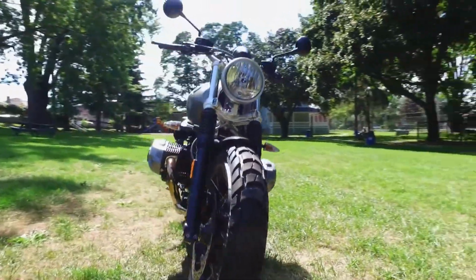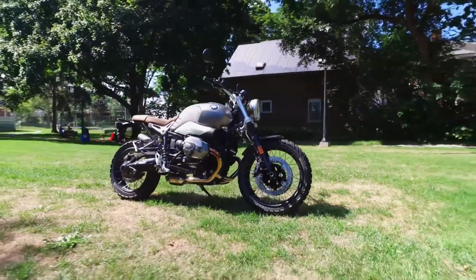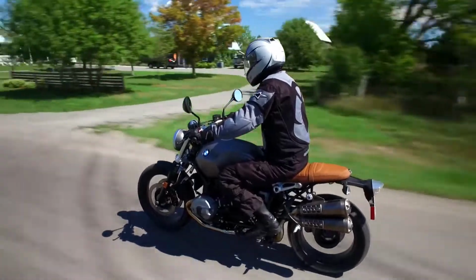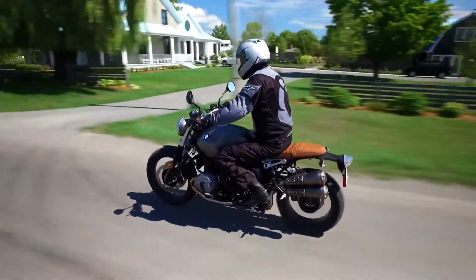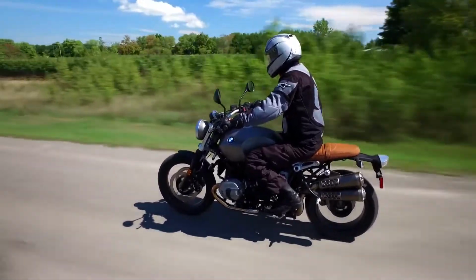Stand back a few feet and you can see that BMW really has done their homework when it comes to capturing that look of the early 1970s Scrambler. But how does that translate into today's world of Gore-Tex and GPS? Well, let's ask this week's guest rider, Mark Russell.